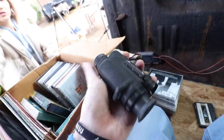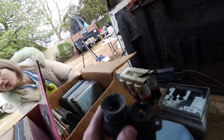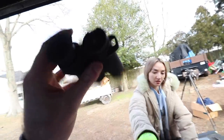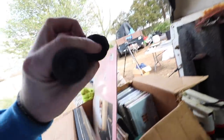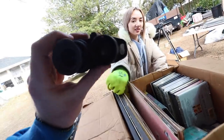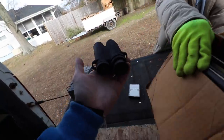What is this? This is like binoculars. Like a monocular, and it has a night vision, I think. Is that what that is? You spy on lands. Oh, it's a scope maybe. That could be worth something.